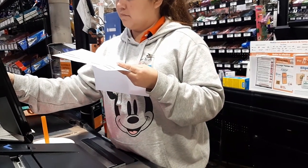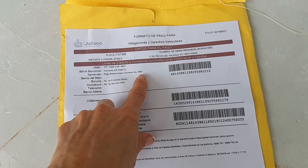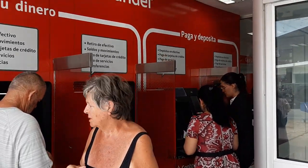She recommended that really, you know, a bank is a better place to pay it. So on my list, there was a Santander listed, and that was the next closest thing to me. So perfect. Off I went to Santander. When I entered the Santander ATM area, there was a lovely lady standing at the front of the ATMs who was assisting customers. Yahoo! Just my luck.